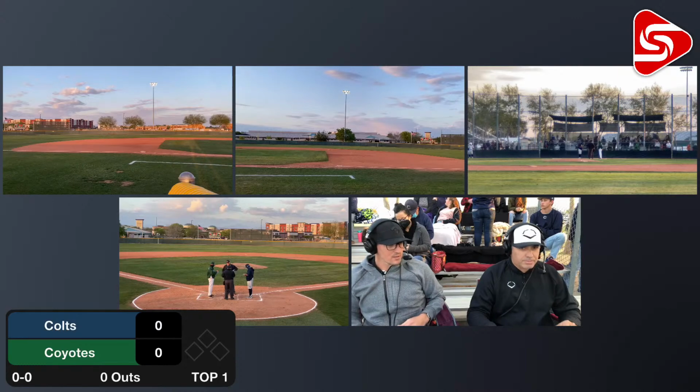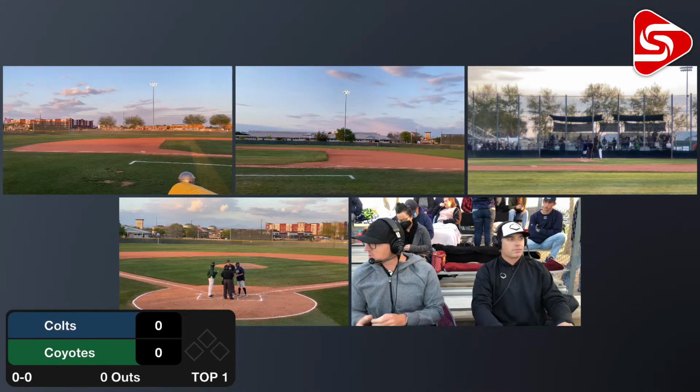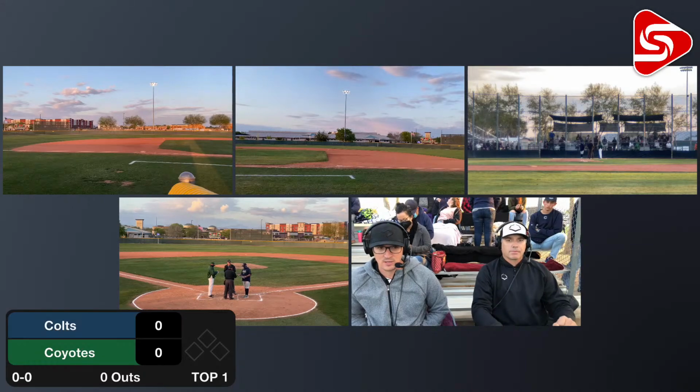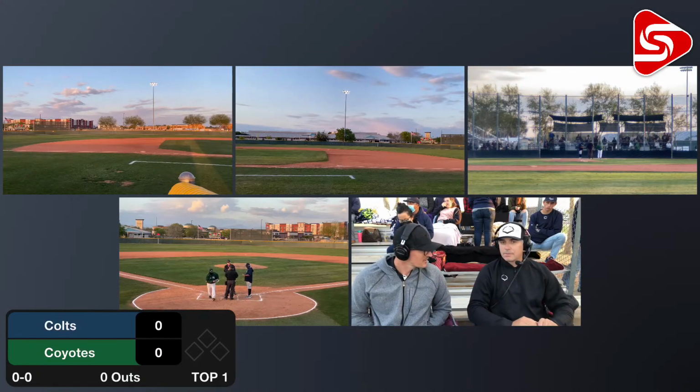All right, welcome everybody to tonight's game. This is your 5A baseball. Tonight, the matchup that we have is the visiting team, Casteel Colts out of Queen Creek, Arizona, against the Campo Verde Coyotes right here in Gilbert. I think we're in Gilbert, right, Mike?